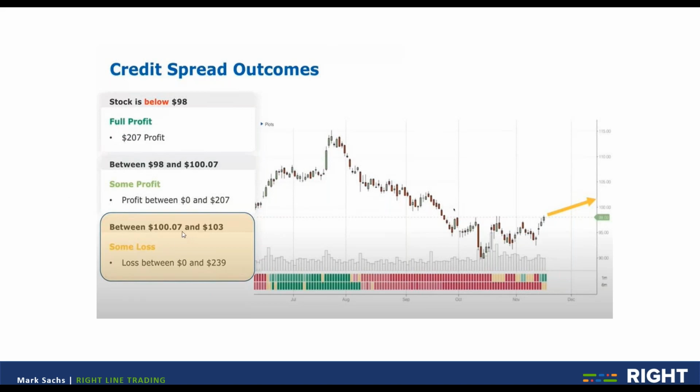Now, between 100.7 and 103, you're going to take a partial loss. You're not going to lose 100%. Now, that's the risk on the other side. And remember, we can make 207, and it was 289. So we're going to lose some percentage of that 289, but we're not going to lose 100%. So we've got an enormous leeway on this trade.